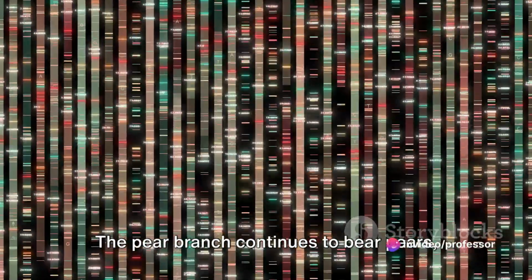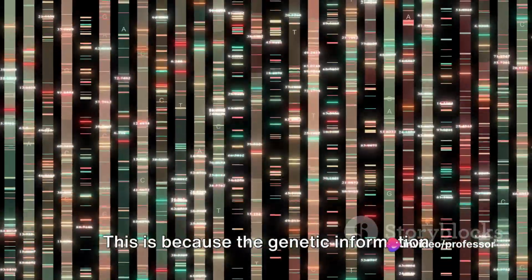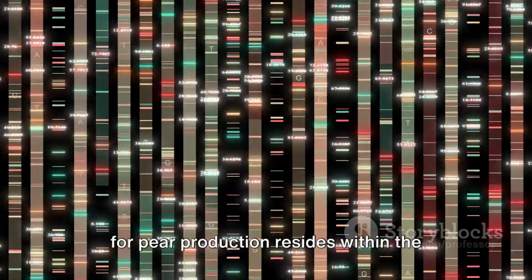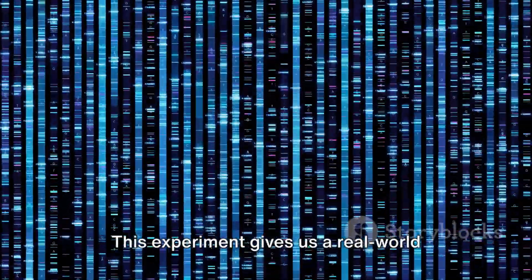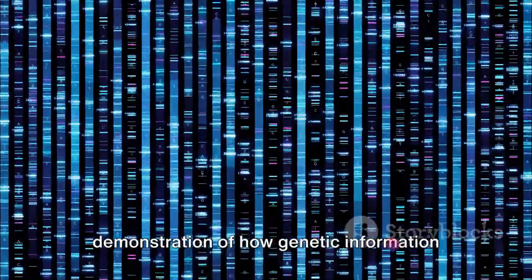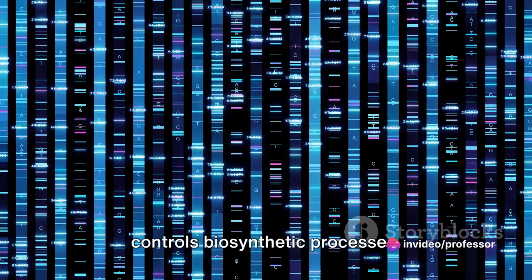The pear branch continues to bear pears, even though it's now part of an apple tree. This is because the genetic information for pear production resides within the cells of the pear branch. This experiment gives us a real-world demonstration of how genetic information controls biosynthetic processes.